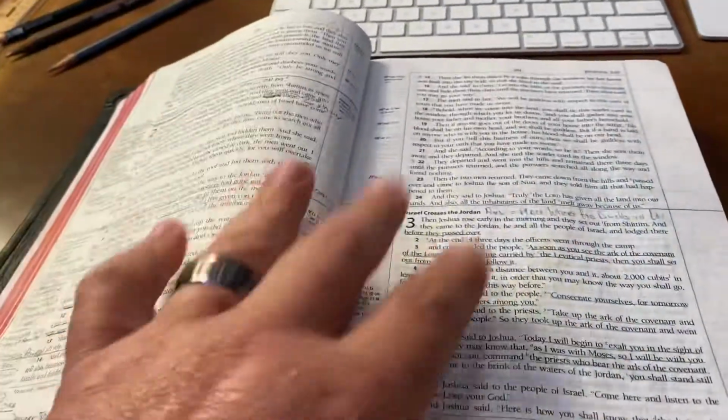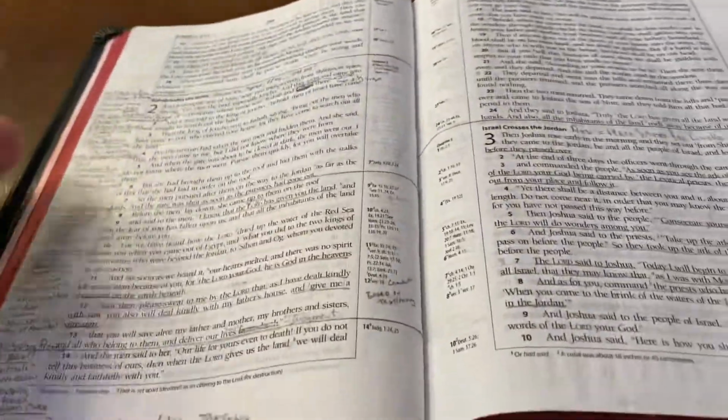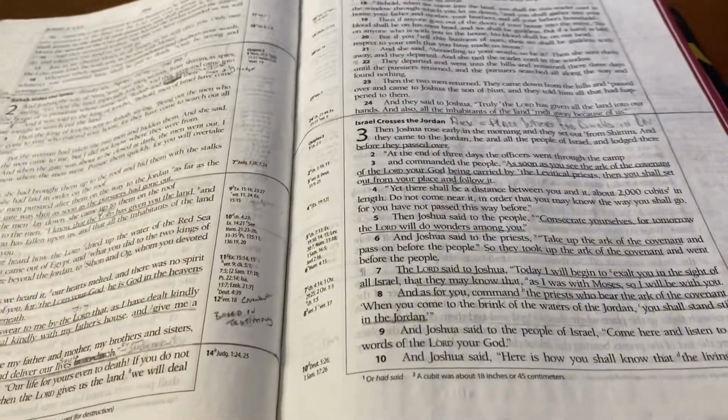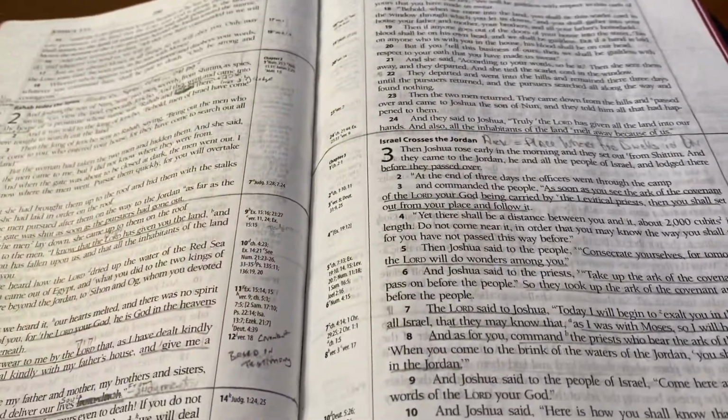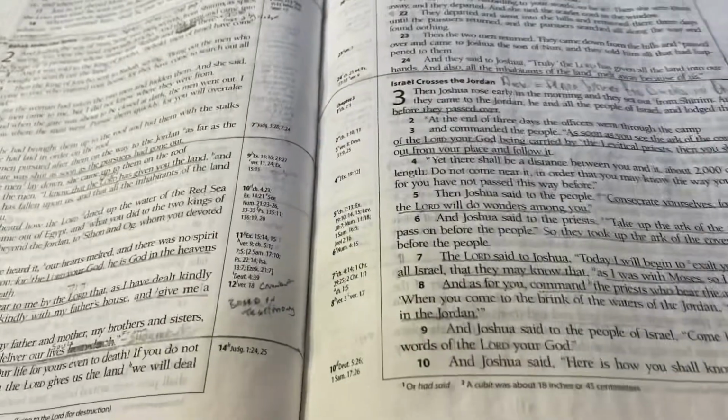I've beat this thing up. I've used it on a daily basis. This is one I teach out of at university. I teach Old Testament and theology. As you can see, it's single column reference. You've got the reference in the margin. You've got the verses here, easy to see, easy to spot.